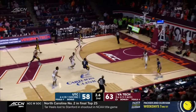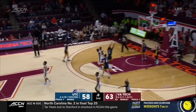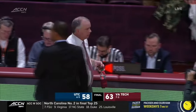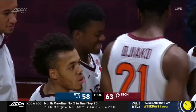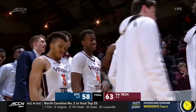Chattanooga goes quickly with Jean Baptiste. That's no good, and Virginia Tech holds on. A 63-58 win for Mike Young and his young Hokies team. What a great win. What a terrific team effort. Survived the size advantage of Chattanooga.